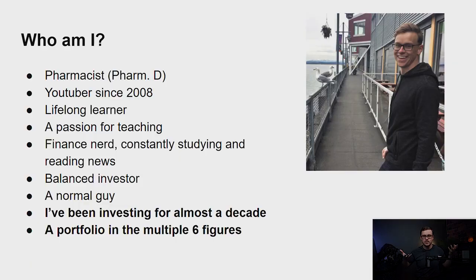And these two types of investors are almost like memes at this point. And I consider myself to be a balanced investor. I kind of embrace both sides. And I like to find the investments that have the highest upside with the least amount of risk.